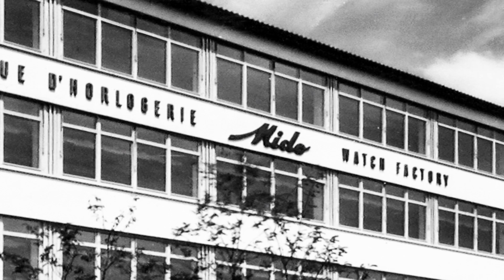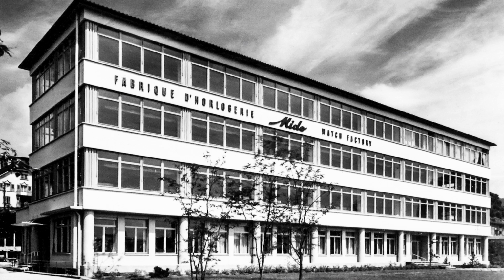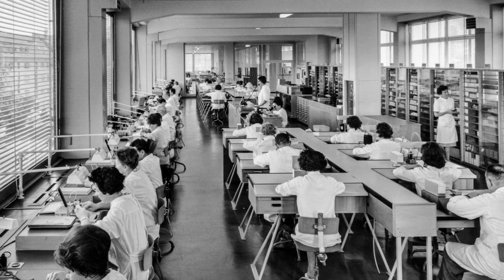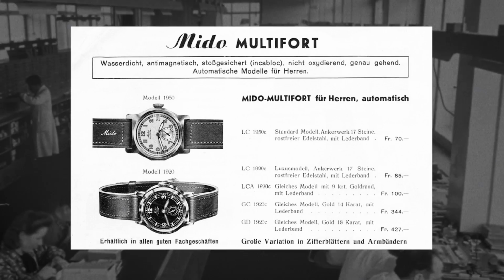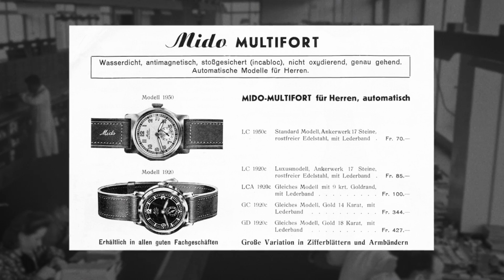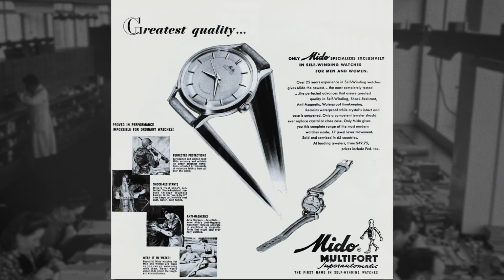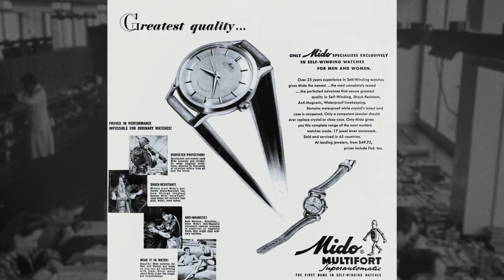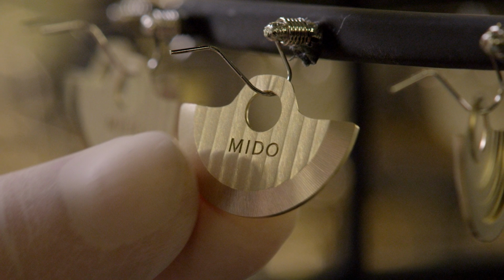Mido is by no means a new brand. In fact, it's been in constant operation in Switzerland since 1918. The company has often flown under the radar through that time, quietly notching achievements with releases like the original Multifort Automatic in the 1930s. This model was one of the first watches to combine 4 key elements. It offered water resistance, magnetic resistance, shock resistance, and an automatic movement. Ultimately, these characteristics would become the guiding principles for the Mido brand and lead it to growth and success.